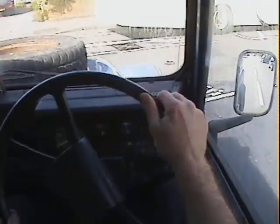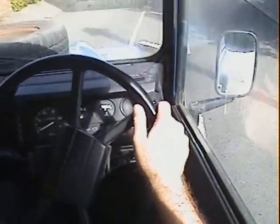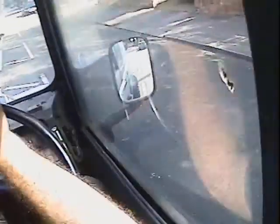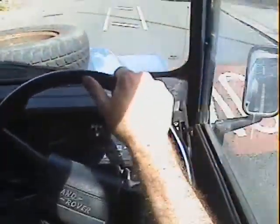I've done 117 miles in this now. I did a 115 mile trip in it last night. I have to say, I really can't fault it to drive. Uncannily, it's one of the nicest 90s or Defenders that I think I've ever driven all round. Might help if I shut the driver's door properly. That's it.